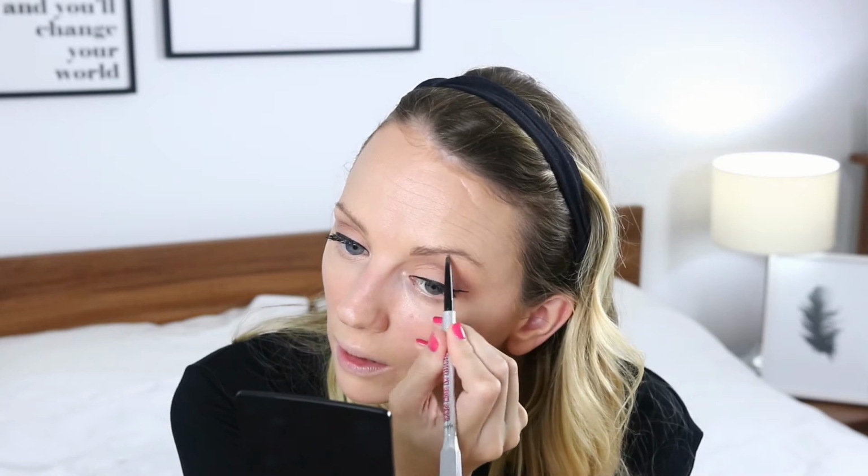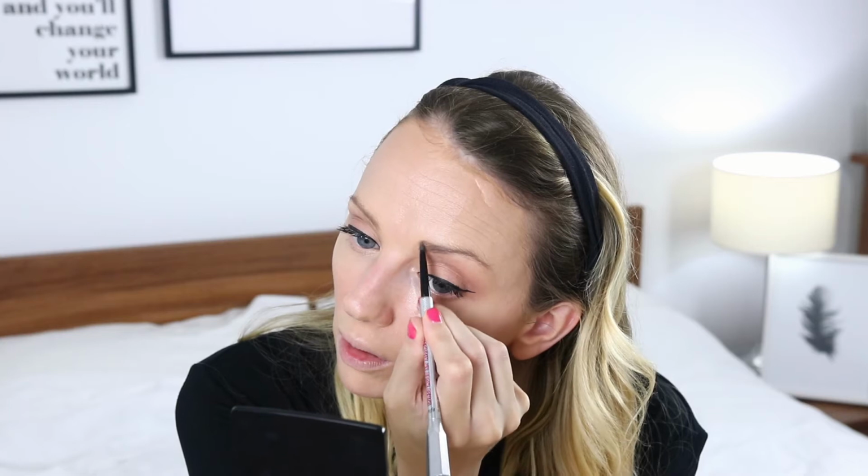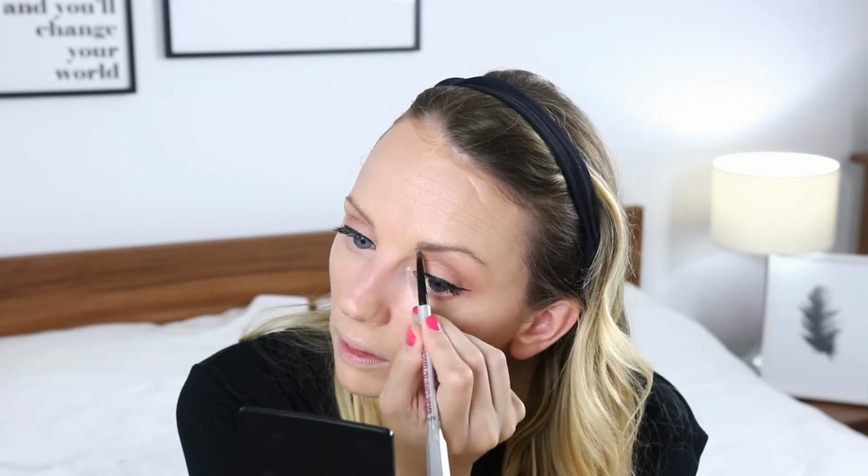And on to my eyebrows. For that I use Benefit's Precisely My Brow Pencil in number 3, and I just use the end of the pencil to push up my eyebrows. And then I will use the tip of the pencil to colour them in, and I use light, really try and do hair strokes and just colour them in.